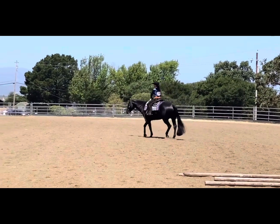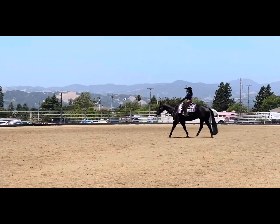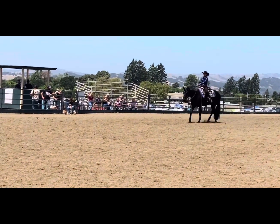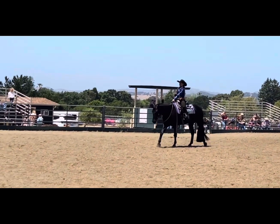So Western pleasure and Western equitation are both rail classes. Showmanship is an in-hand class. Trail is a pattern class. Horsemanship is another pattern class. And working Western is a pattern class where you do lead changes. And so a Western all-around horse has to do all those classes in order to qualify.